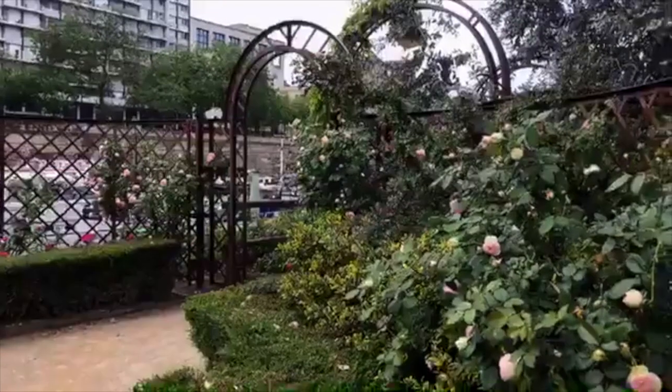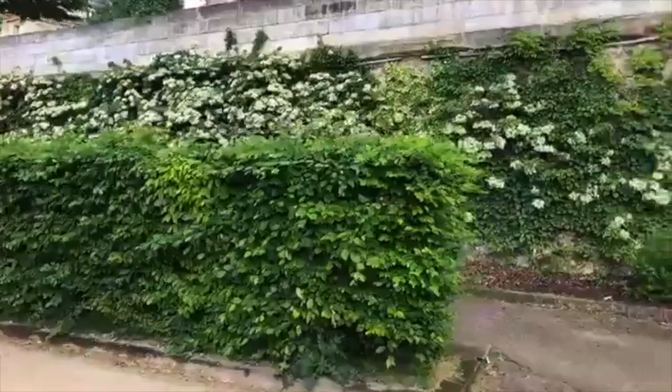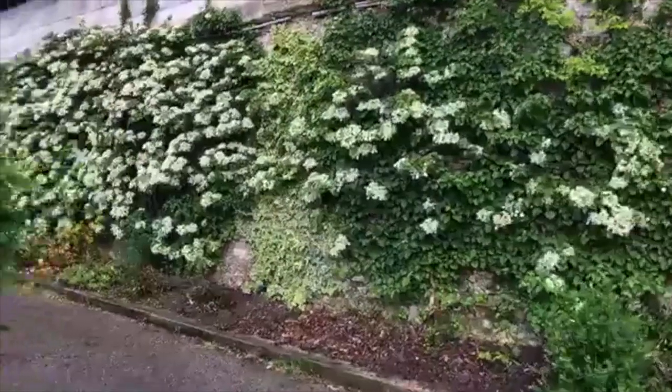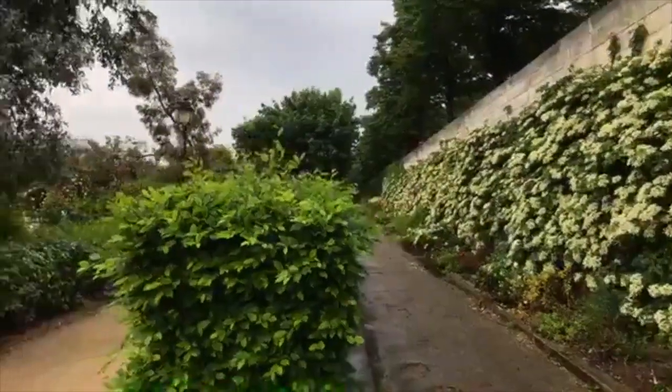I think you'll all like this view here. I just love the different dimensions and the layers of this city. Again, I don't know what these flowers are that are hugging the wall, but they're fantastic. Right amid all this hustle and bustle.